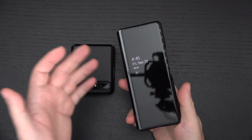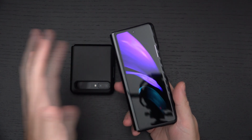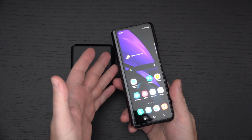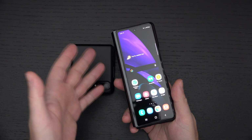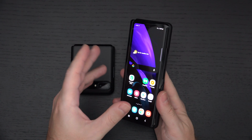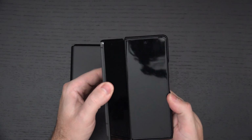I find that I can go a good portion of the day just utilizing this display, because it really does give me the experience I would expect from a traditional flagship candy bar style device. A little bit narrow, but still completely plausible. And then the one thing I didn't mention is the hinge. The first gen Fold could only be open or closed. There was no in between.